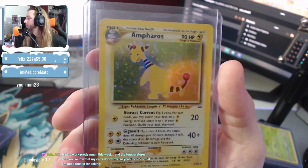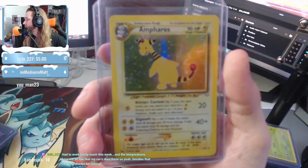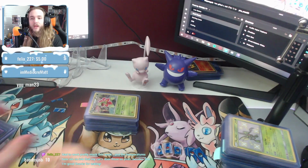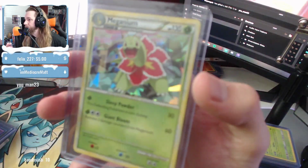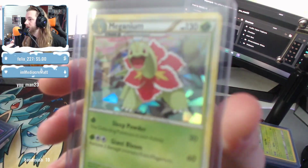Really pretty, though. Had to work pretty much this week, and the temperatures here are so low that my car is frozen. So, yeah, besides that, I'm good. Thanks for... Yeah, hey, no worries, man. Yeah, I get it, though. I mean, it's been like -5 here almost all week. So, we'll hopefully see some warm weather in the next 2-3 months. Fingers crossed.